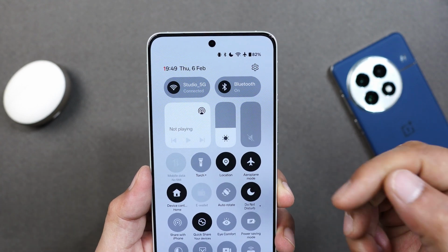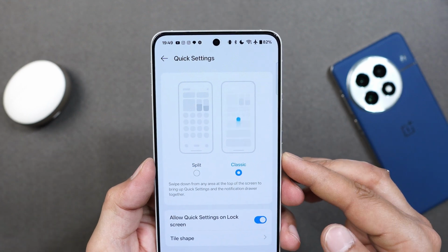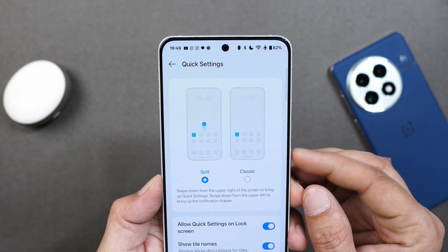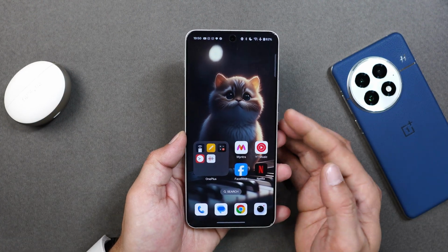And I know most people might say that you can make changes in the shapes, but that's not applicable for the split option. If you are using the classic one, you do get an option to change the tile shape between square and other shapes, but this is not applicable if you're using the split mode. I hope with the upcoming updates, they do get back those rounded corners, which I personally like.